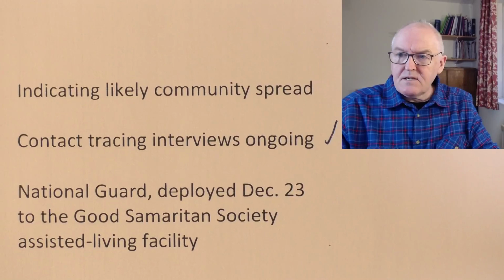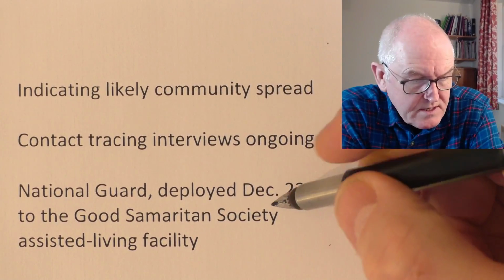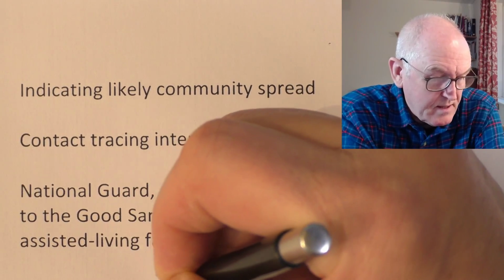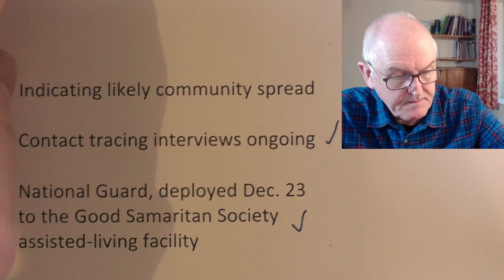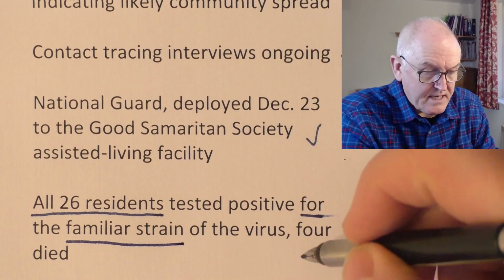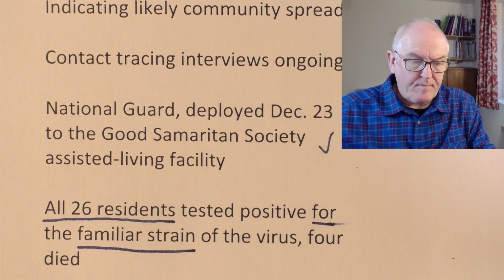Now these National Guard members, this is something that's strange here as well. On the 23rd of December, they were deployed to the Good Samaritan Society for Assisted Living Facility. 26 residents, presumably mostly elderly. They were all tested for the virus, and they all had the old strain, the familiar strain, not the variant of concern. Sadly, 4 of them have died, so there's now 22. So strange. So you had these 2 young and presumably fit. We know one was a man. We don't know if the other was a man or a woman. The man was in his 20s. Presumably the other person would be of military age. So 2 young people got the new variant, and yet the 26 older people they were working with tested positive for the old variant.